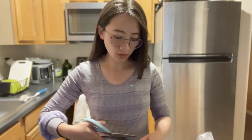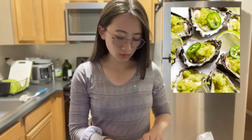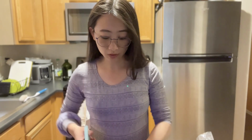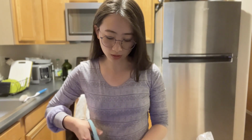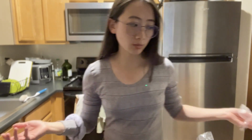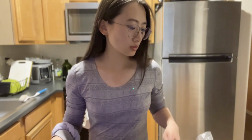So I found this recipe online for a cucumber, lime, jalapeno granita. The person posting this recipe said it was their favorite sauce recipe out of the different ones that they had posted. So I was intrigued, and I'm gonna try it out. I actually have absolutely no idea how much I should be making, so I just decided I'll make a double recipe, and this might be too much cucumber, but let's see what it turns out to.